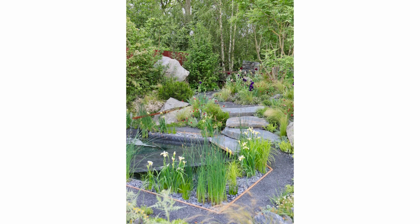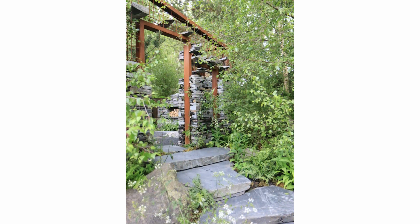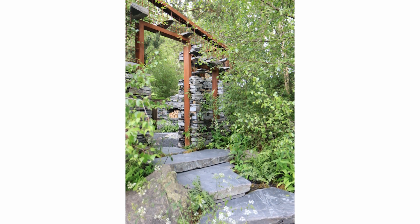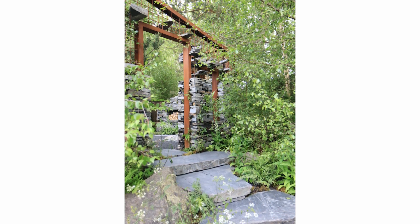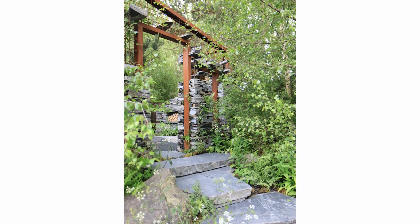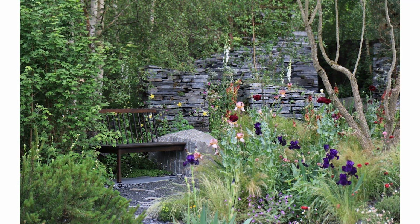You know, there was about three different levels, and so it was about a journey, not only the journey, I guess, of the charity and people living with HIV, but also putting into a garden context this sort of change that's happened through the years, so there's all this deeper meaning going on.